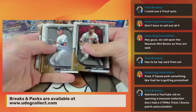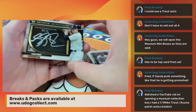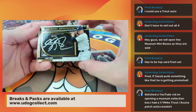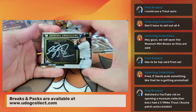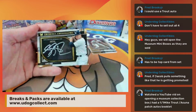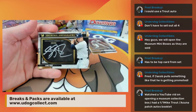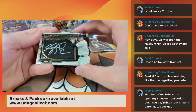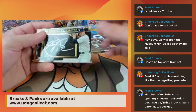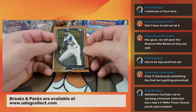Barry Larkin, Gleyber Torres, Nick Madrigal. Here we go. Starting out nice with the Yankees, Luke Voit. Luke Voit, 10 out of 25, archival auto. Very, very nice. That Yankees auto going to Joe Butler, local Joe. Congrats on that, Joe. That's a sweet card out of 25. I love those silver autos. Very, very nice. We've also got Devin Williams in that one.